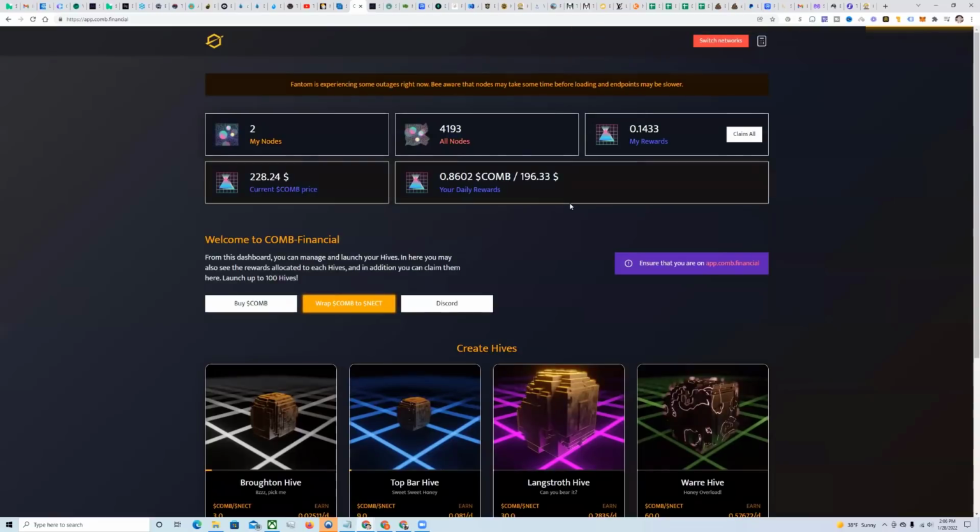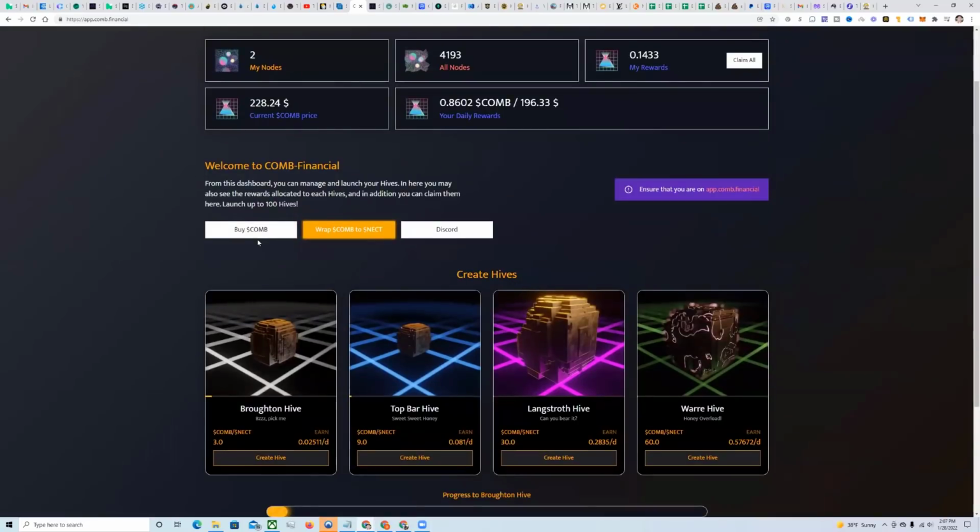So essentially what we need to do is make sure that we have the Fantom Network installed in our MetaMask, and we need to go ahead and get some USDT from the Binance Smart Chain, which is the easiest thing to do, and then simply bridge it over to the Fantom Network and then buy COM. So essentially what we're doing here is purchasing nodes. And the way that we purchase nodes is we simply go over here and click on buy COM, and I'll show you how to do this in complete detail.